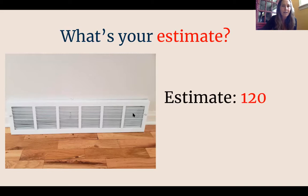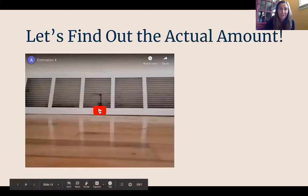When I looked, I thought, I bet you there's about 20 in each column. So if I skip count by 20, 40, 60, 80, 100, 120, that's how I got my estimate. Go ahead and make your estimate, and then let's find out how many there really are. Here we go.